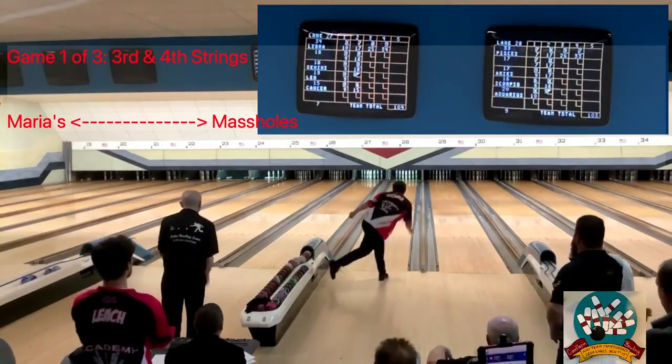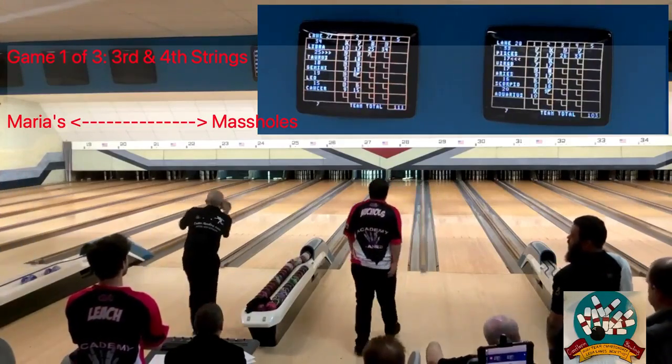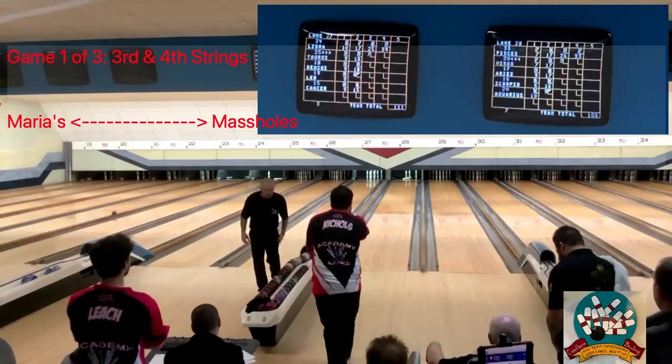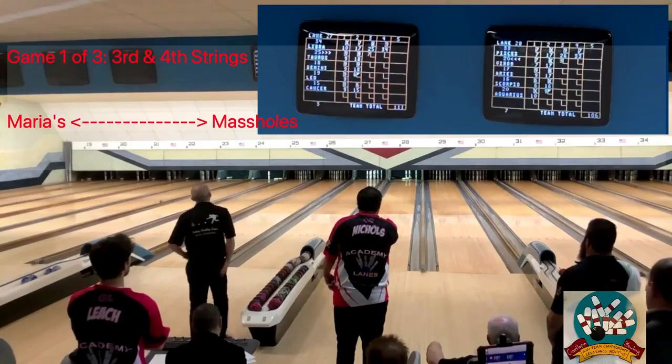He had a pair of nines for an 18 for his first two. Third ball, first string, gets seven. Has the five, nine, and 10. Rich Myrick goes to the left, punches three. Rich had a seven and a 10, 17 for his first two.